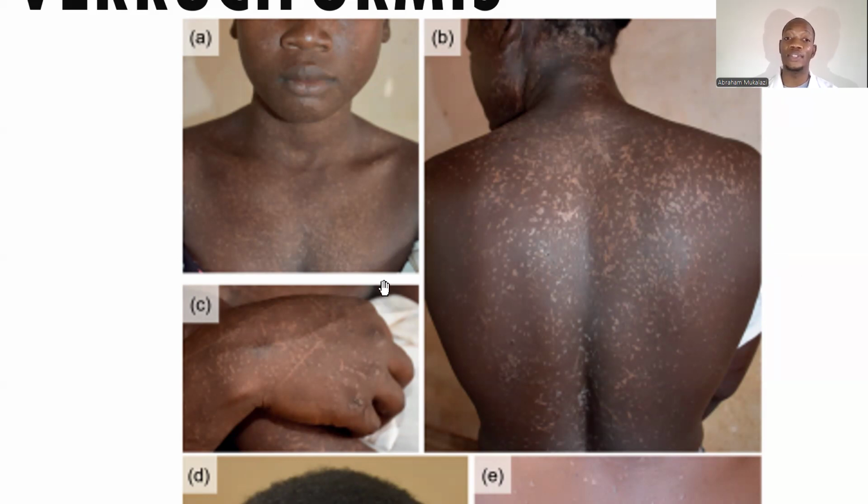The onset is usually early, at about 3 to 4 years. Then the lesions can persist with the patients for a very, very long time. That is their lifetime. So we need to be very, very careful when managing these patients.